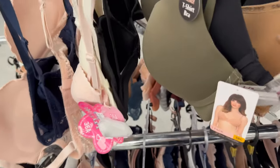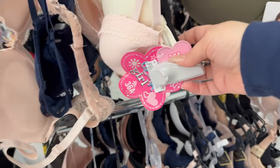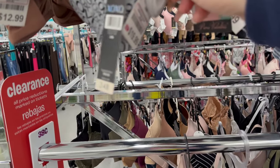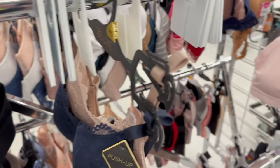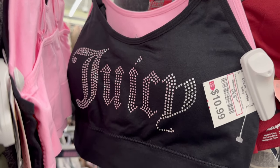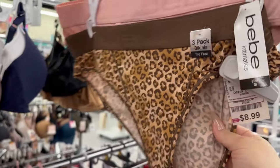So their quality really stepped up on their bras. Normally their bras have a lot of padding, where they tend to make your breast area look like Madonna's, like back in the day cone bras. You know what I'm talking about, ladies. But no, they've got a nice selection. The padding looks decent, but nice quality and great prices. And you're getting a lot of them with a double pack and a three pack.